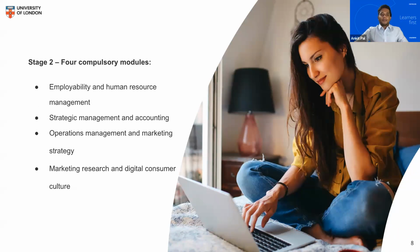First module would be employability and human resource management. This module introduces career development and human resource management. Main topics covered would be skills and skill development, using social network in your job and internship hunt, networking, postgraduate study, and your career service and beyond.